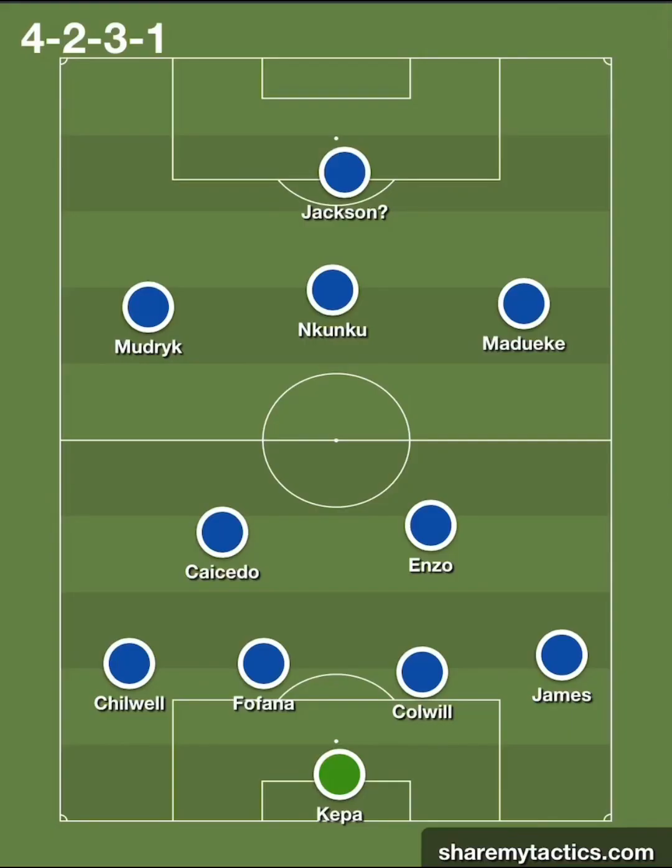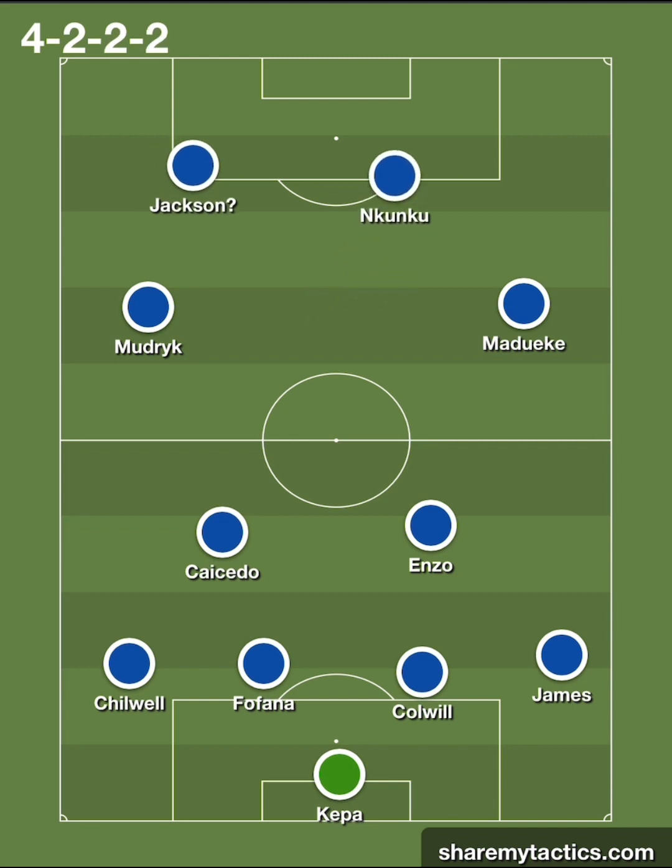So here's a concept of a team we could see for Chelsea next season. Ignore Fofana and Colwill, as I have literally just realised they're the wrong way around. But this is a concept team with somebody like Jackson. This could be anybody up front, but they will run in behind and run into the channels.